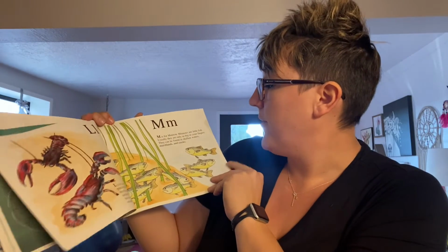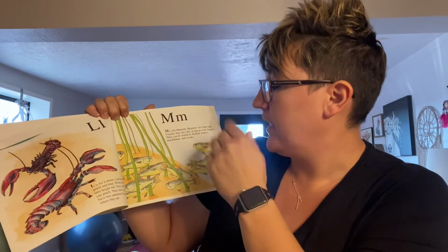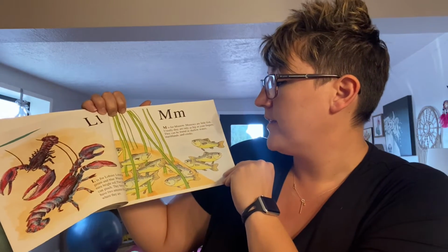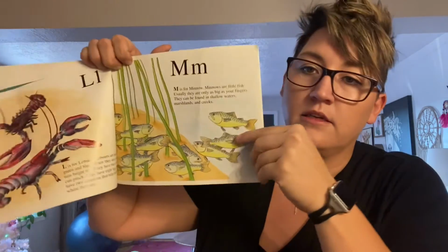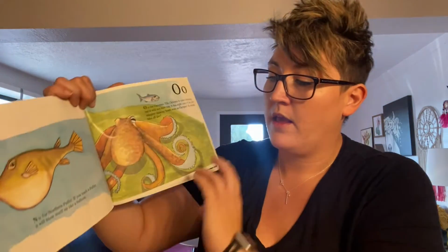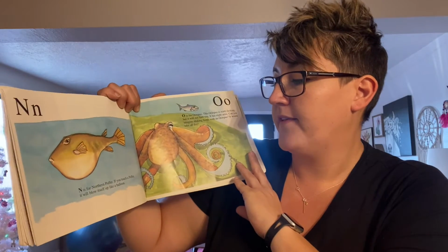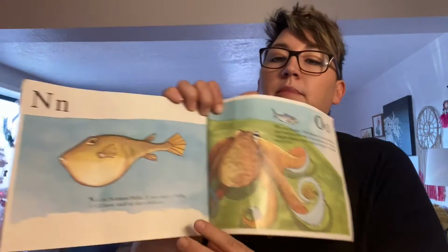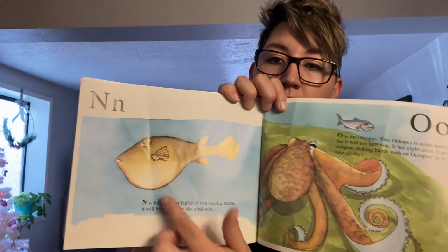M is for minnow. Minnows are little fish. Usually, they are as big as your fingers. They can be found in shallow waters, marshlands, and creeks. So tiny. N is for northern puffer. If you touch a puffer, it will blow itself up like a balloon. Oh my goodness.